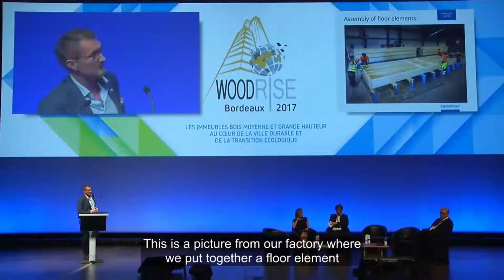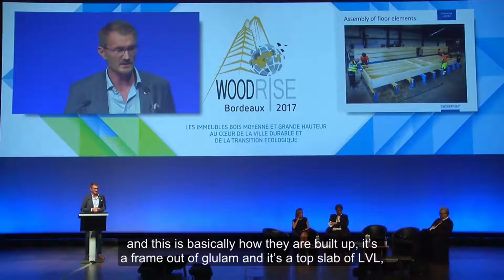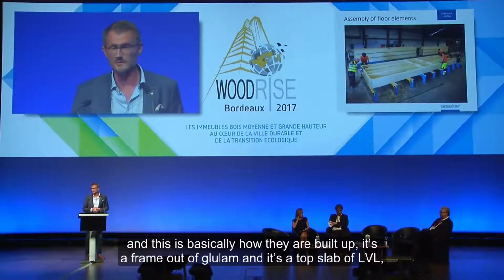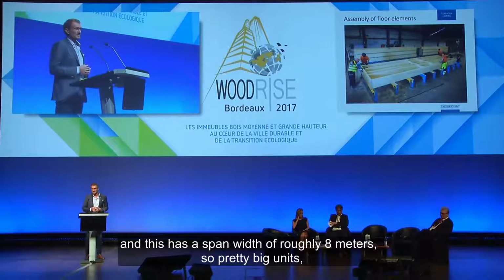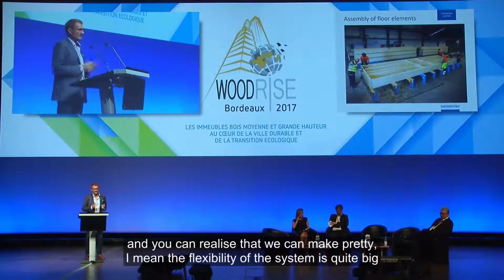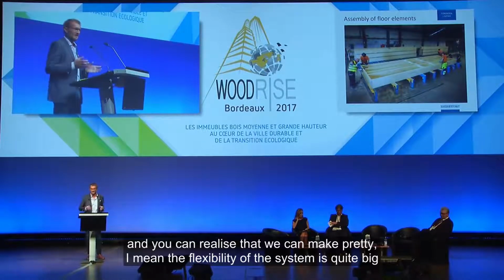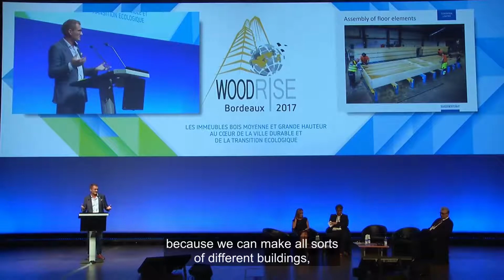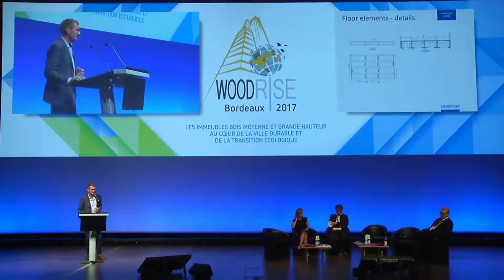This is a picture from our factory where we put together a floor element, and this is basically how they are built up. It's a frame out of glulam, and a top slab of LVL. And this has a span width of roughly 8 meters, so it's pretty big units, and you can realize that the flexibility of the system is quite big, because we can make all sorts of different buildings, both commercial and residential buildings.